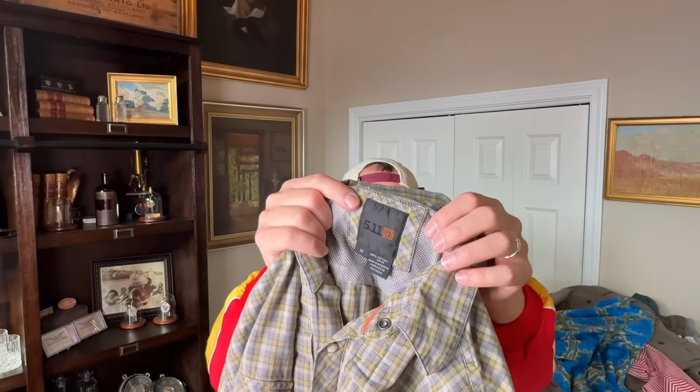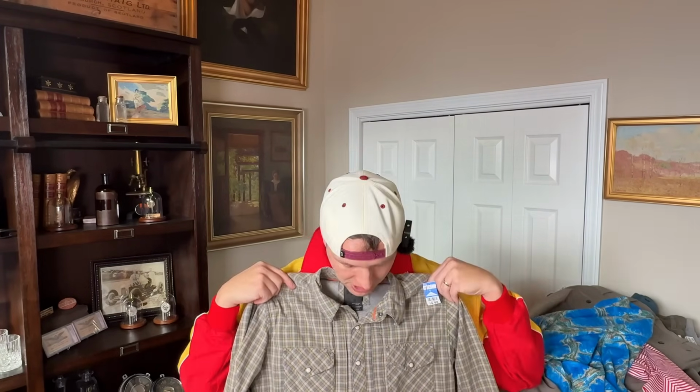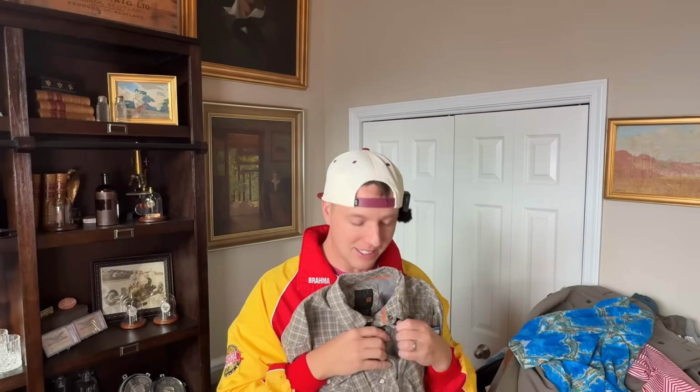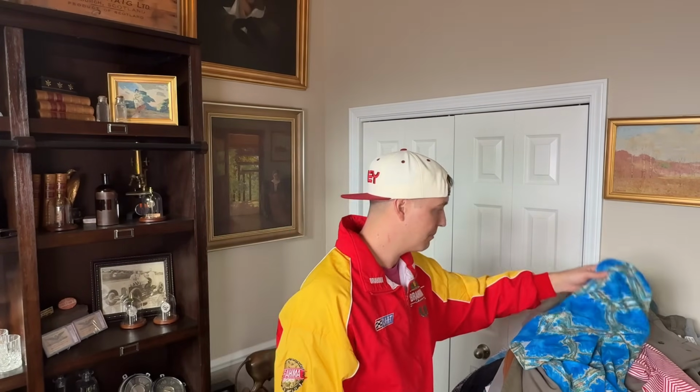511 Tactical. Good brand. Bread and butter brand. I don't buy everything from them, but this is a pearl snap. So again, do your due diligence. This is a pearl snap. Has a concealed pocket. It's tactical, remember. It's worth it. $5 and probably like 20 something bucks.